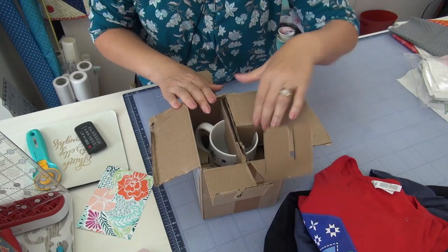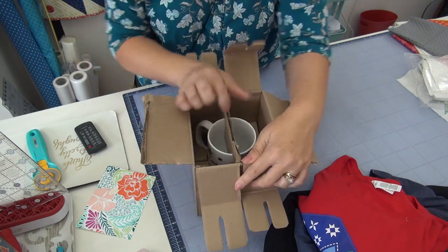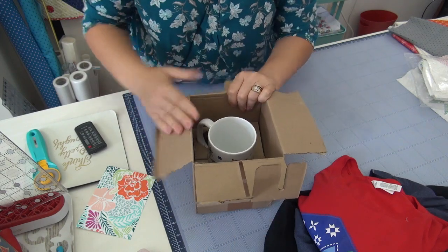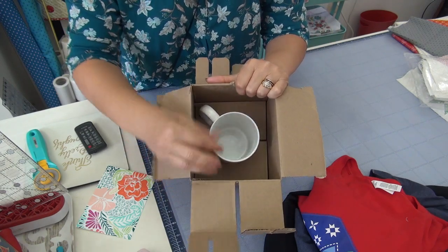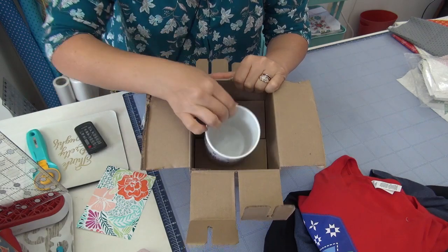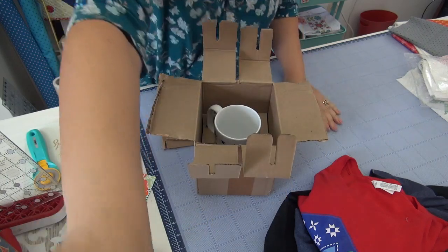And then including that, there is a form that goes in the top of the mug so it doesn't shift. And then the mug is sitting in a formed unit that even has the handle cut out. So this is the box that it comes in, and it will be very, very secure. I was super impressed with that. I'm very impressed with all of these products.